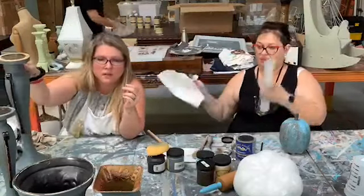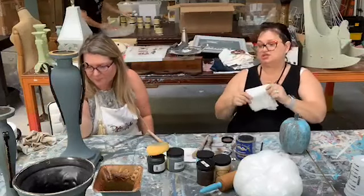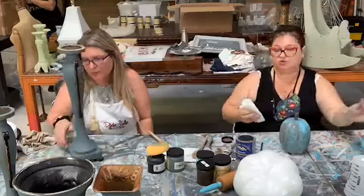Are you going to add a little something to the handle? I love the color of this. Yeah, that's fabulous. A glaze would actually be really pretty on there because it would pull out all that detail.